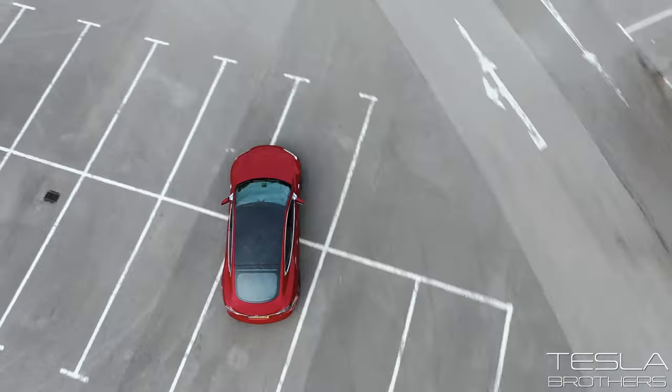So is the performance model worth it? Well, you get a few extras with the performance model. It looks a bit sportier. But if you pick a spec like what we've got here, you could save a few thousand pounds, get extra range, and also keep some performance at the 0 to 60 of 3.7 seconds.